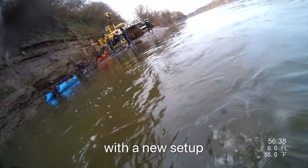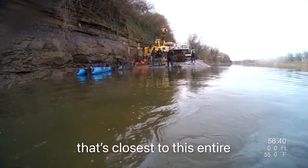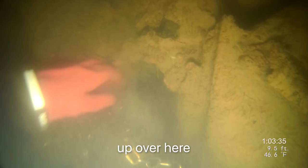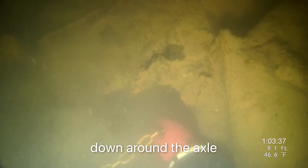We're heading down with a new setup. I'm gonna pull the car that's closest to this entire little group right now. Okay, coming up to this one now. That's the first car we run into. So, we should probably just pull this one then. I'm gonna bring this chain up over here, and around the axle. And perfect.